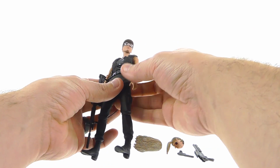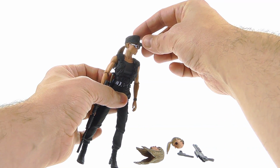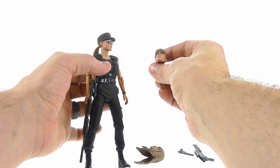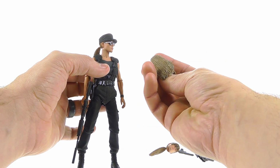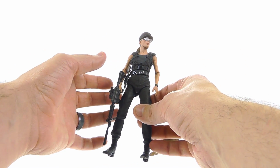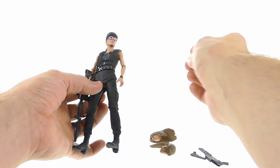Now, you can see, like I said, you do get 3 different heads. You get this one right here where she's wearing her hat. She's got a little ponytail here. She's got a separate one with no hat. You got some bangs going down there. You got the ponytail as well. And then you got this one, which is just her hair completely down. So, again, you can kind of customize your look. But what you have in terms of accessories really does fit specifically with each head.